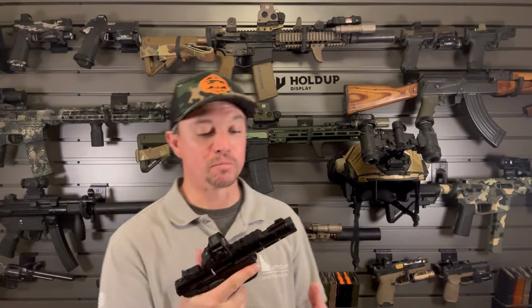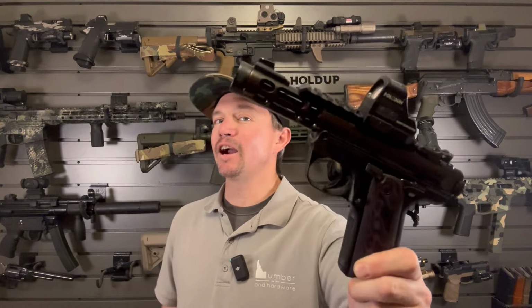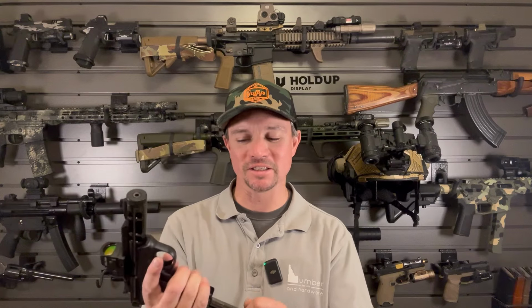It's got the safety in the same spot here. Slide release, although in this case it's actually a bolt release, and we'll talk about that. I kind of feel like the Mark IV is a cross between a 1911 and an AR-15 in pistol form that shoots .22. I'll show you what I mean by that in a minute, but it doesn't have a slide. It literally has a bolt. And the bolt comes out the back and looks similar to an AR-15 bolt in a lot of ways.